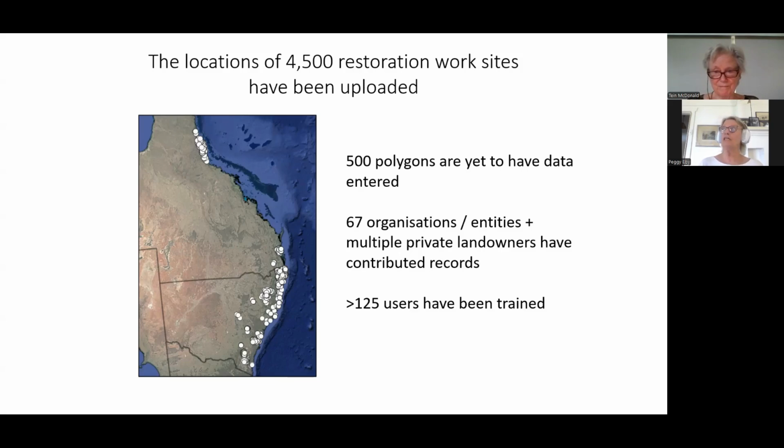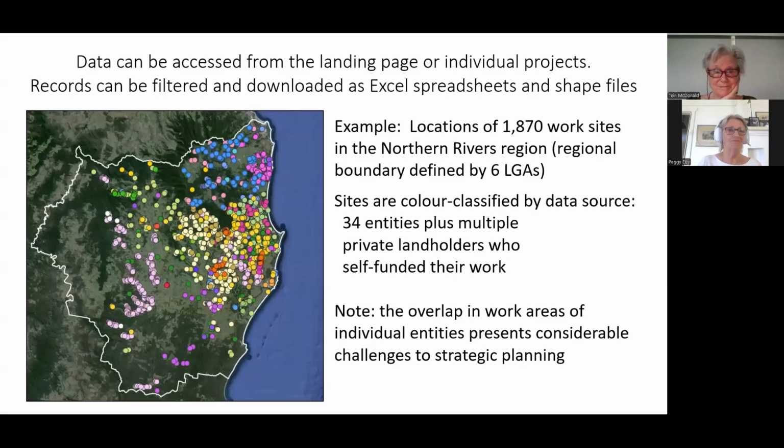There's newly developed entities all the time. There are entities that are based on private and corporate donations and do quite a lot, an increasing amount of restoration work. And finding those entities and getting their information has been a really rewarding exercise, but challenging in some ways. It needs people on the ground to know.